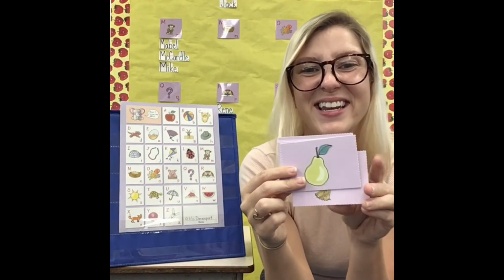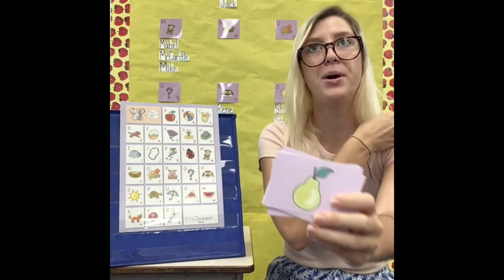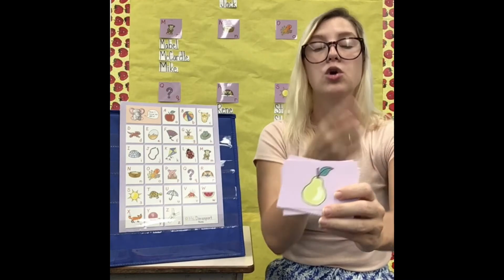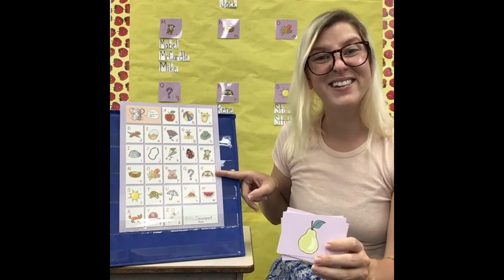Let's try another one. What's the first sound that you hear in pear? P is the first sound I hear. Like pig, that's a P. What's the last sound that you hear in pear? Pear. R is the last sound that I hear. Like rainbow, that's an R.